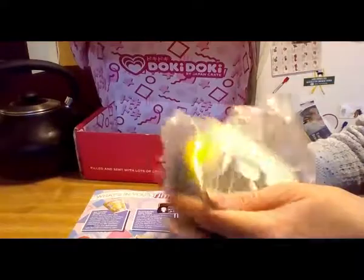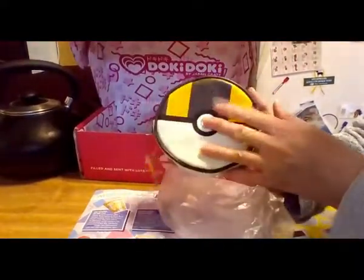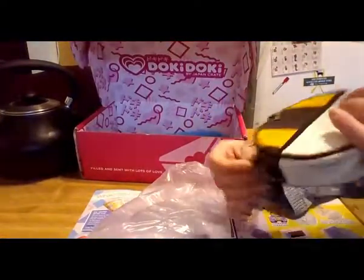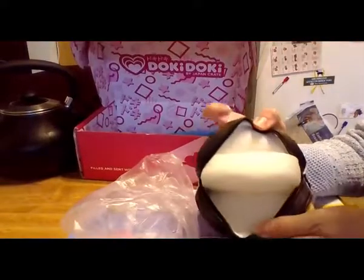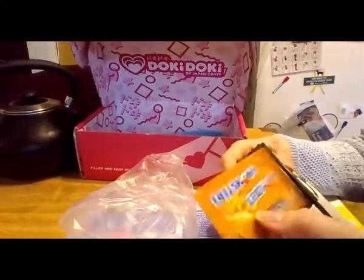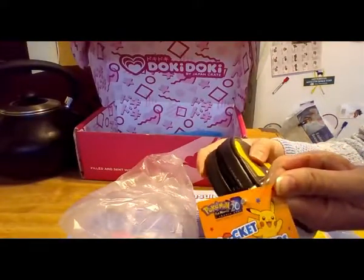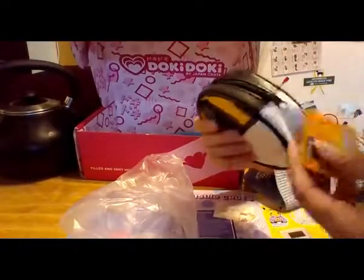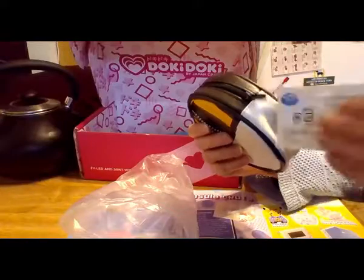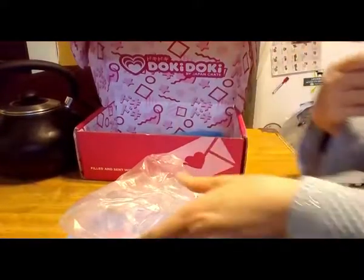So I got this Pokeball. I don't remember what Pokeball this is. I'm only familiar with the classic Pokeball. And then that's the inside. They got a foam in there. And there's a little tag that says Pocket Monsters. And then it says something about Pokemon 20, the movie I Choose You. This is 2017. Here is the back.